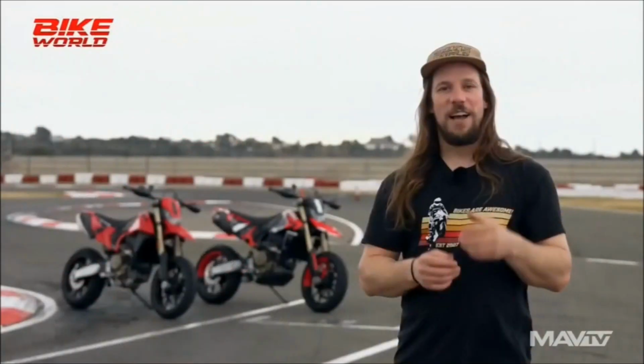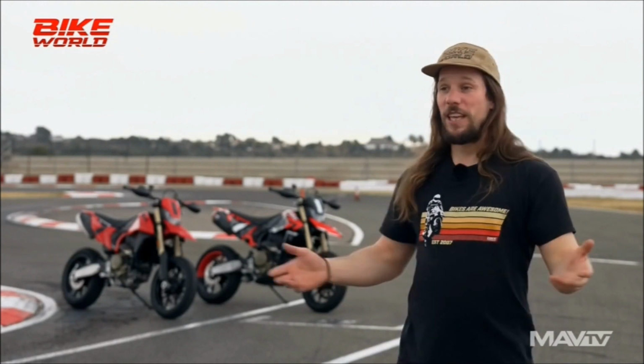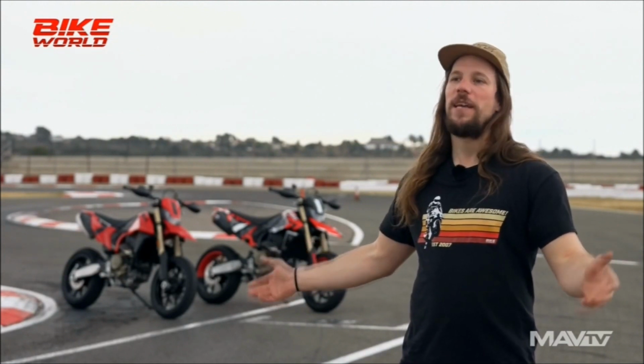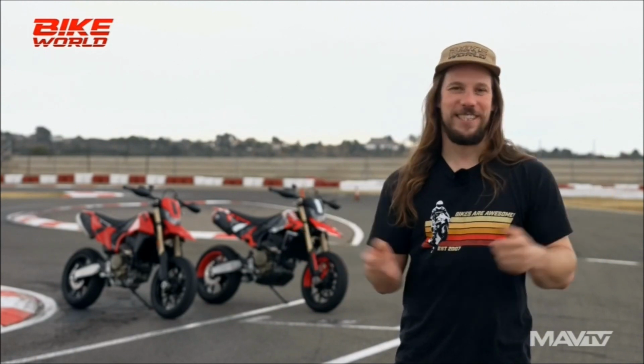I spent a lot of time saying a lot of good things about this bike today. Let me be honest, you could give me a cheap scooter you found in the bin and send me to this track and I'd come home with a massive smile on my face. It's just doing skids on a go-kart track.